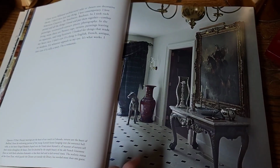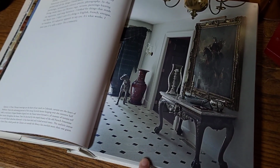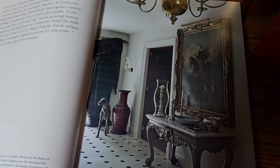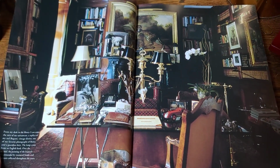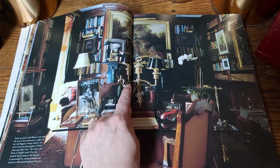This is Bedford. Now, this is something I'm wanting to do in my home. These are the floors I have right now in my dining, kitchen, and laundry. And so if I just do the black diamond here, I feel like it will really elevate this whole floor without ripping it up. I have to do things on a budget, obviously. And I love this. I love this. Look, black mantle.